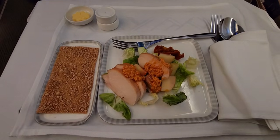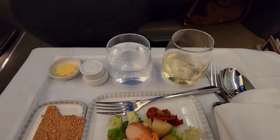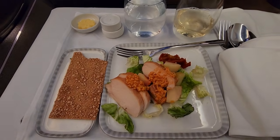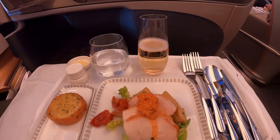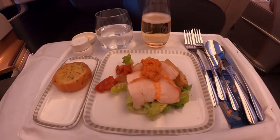Grilled chicken salad with roasted apples for appetizer. I ordered white wine to go with my first meal. He had garlic bread, the same default chicken salad, and champagne to go with his first meal.